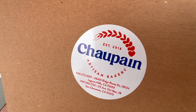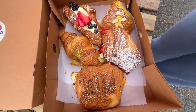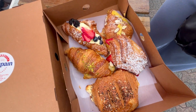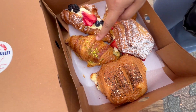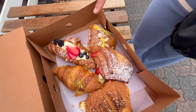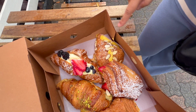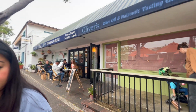So we're here at Shopping. And this is all the stuff that we got. It's all croissant. I'll tell you. Okay. This is everything: cream cheese croissant, pistachios croissant, strawberry croissant, mixed berry croissant, and then this is almond custard croissant. Nice, and we got it over here.